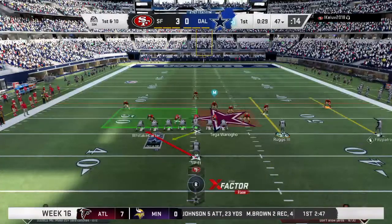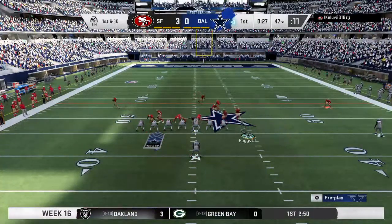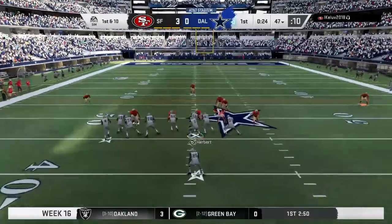Hey, seam 6. Seam 6. Go. Greystone, travel. Watch 54. Watch 54. Snap.